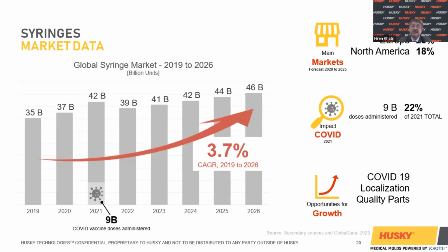Seeing the left chart, there is a clear upward trend indicated by a positive 3.7% compounded annual growth rate from 2019 to 2026. Main markets are Asia with more than 50%, followed by Europe and North America with 25 and 18%. As you would expect, there is also significant impact from COVID. On the right side, with 9 billion vaccination doses administered in 2021, representing 22% of 2021's total production. Lastly, where are the growth opportunities? This question comes to our mind. So mainly localization needs along with rising need for quality parts and further growth accelerated by COVID.